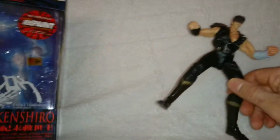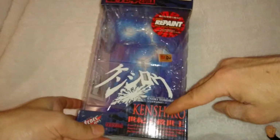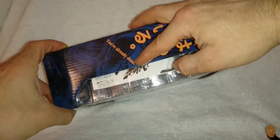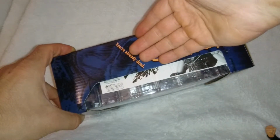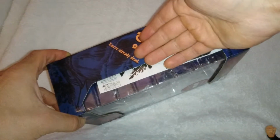Yeah. So, and now the packaging. The packaging is so cool. I like this packaging. Repaint. A lot of stuff going on here, really collector friendly. You are already dead if he touches, and he hits a pressure point, and the pressure point explodes after a minute or half a minute. So that's why he always says you're already dead.